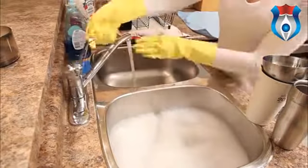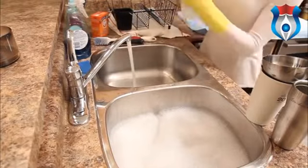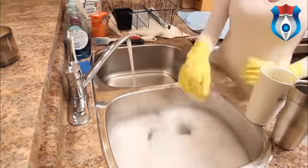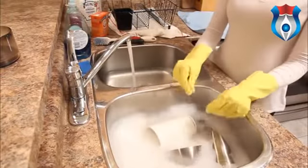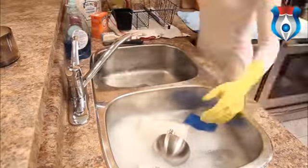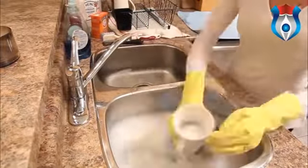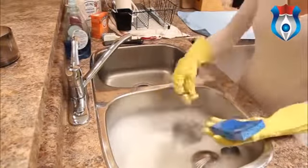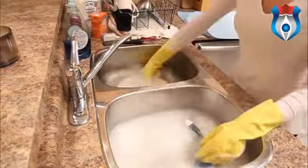You don't need a lot. Now, fill the other sink with cool water and add a half cup of plain white vinegar. That is going to act as a rinse agent and help avoid spots and streaks on your glassware. All you need to do is wash each dish in the hot water using your sponge or your dish wand or your dish brush. Then you're going to take it and dip it into your cool water and vinegar. Make sure it's all nice and clean. Take it out and place it in your drying rack.